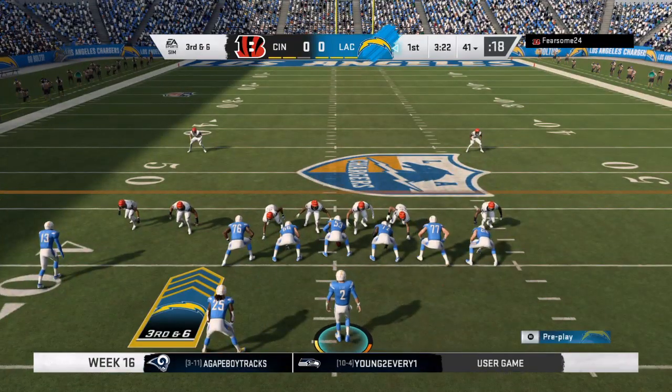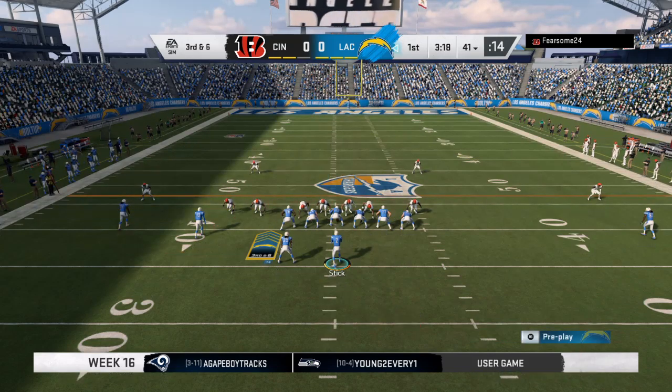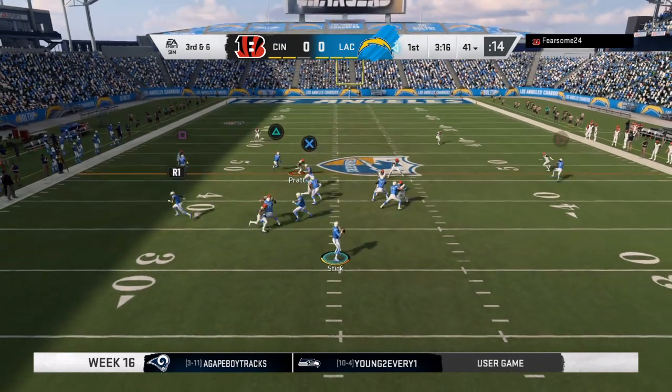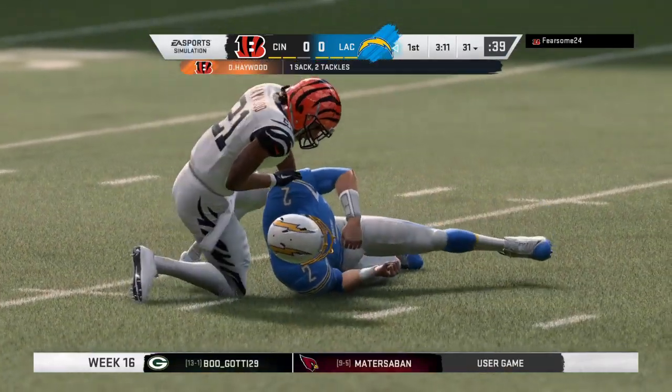90 Wolf. I got it. Single, slot. Hey, box drop. On 3rd down, it's Stick. Nowhere to escape, and he goes down.